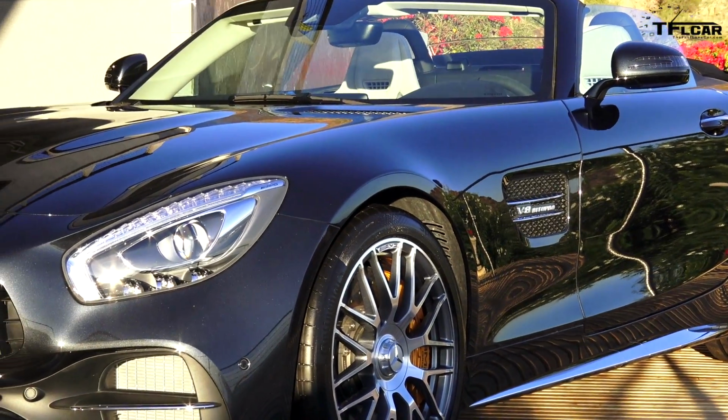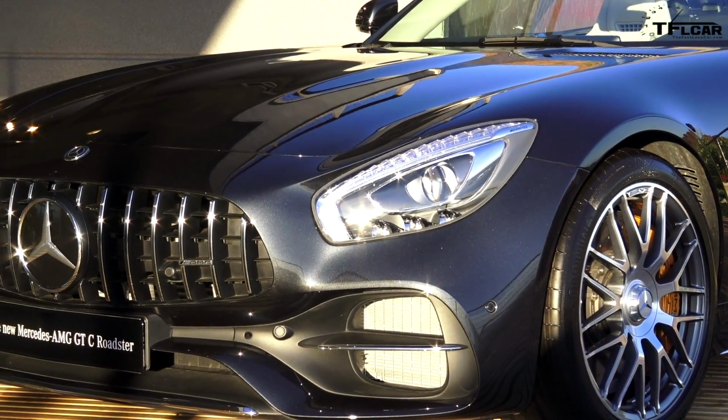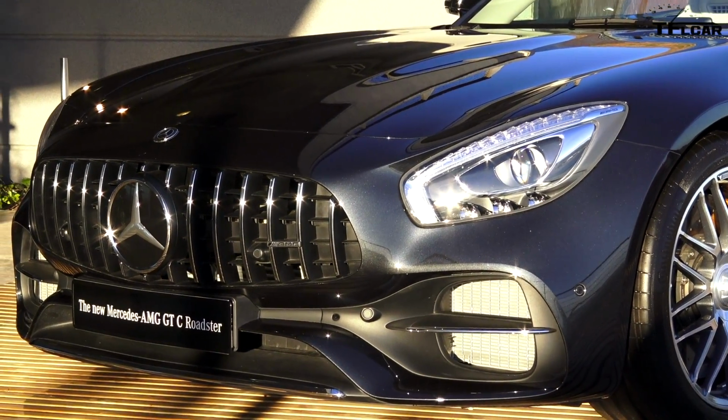How about the adaptive dampers? It's a magnetic system, which is from the concept similar to the one we use on the coupe. But we have a specific setup of all the dampers and suspensions for the Roadster.